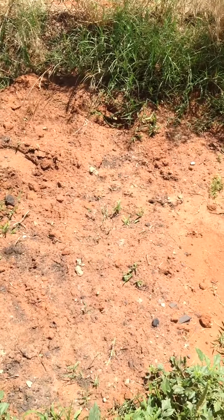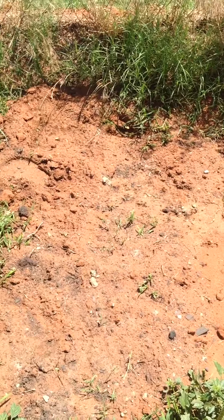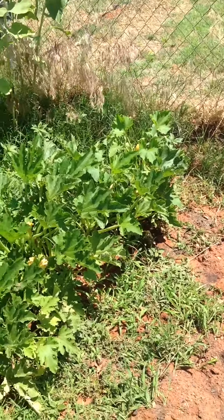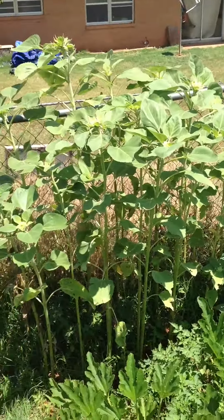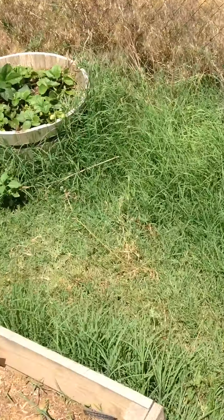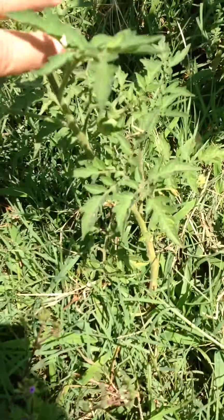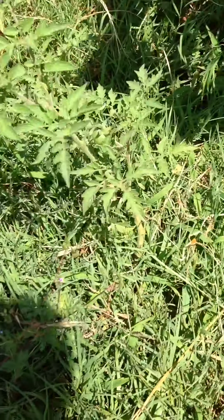I put more green beans over here, and these are Bush Lake 274 that I planted in here. These were potatoes. Here's my zucchini. I've already got about 1.5 pounds of zucchini. These are the sunflowers, and they're getting really big. More marigolds. Another volunteer tomato plant. Look at there. I don't know if you can see, but there is a little tomato on there. And these are cherry tomatoes.